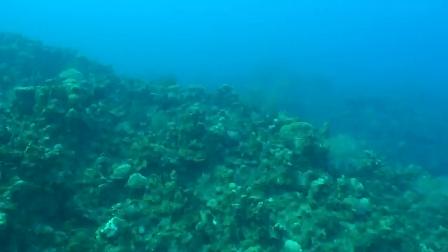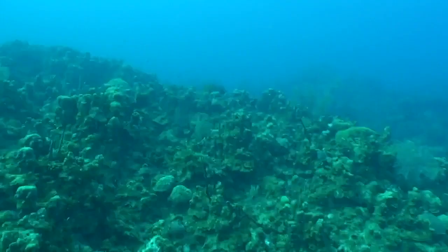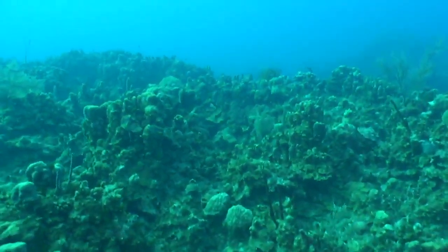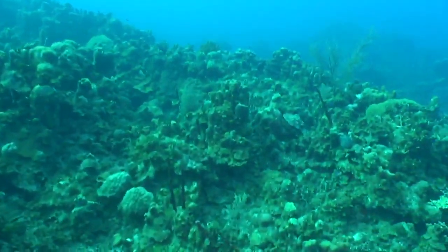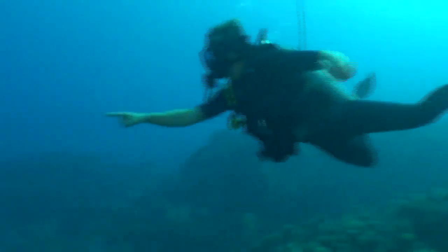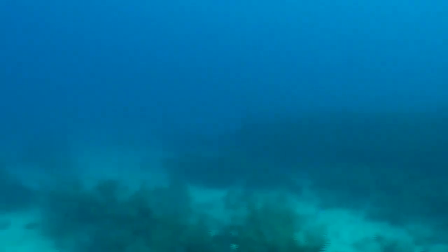Hey, Emil, let's go over here, because that gold coney is here again. I think this one must be the same one, because this is the exact same bommy that we saw it at last time. Oh wow, yeah, you can see that bright yellow fish.